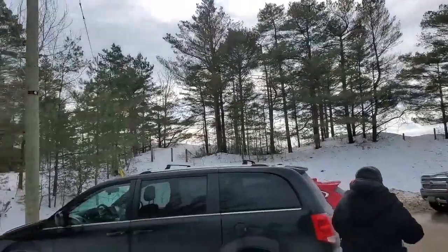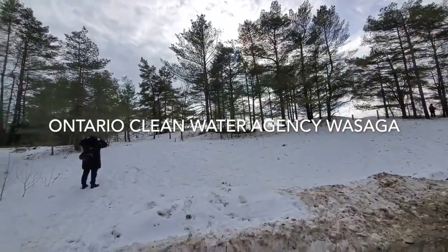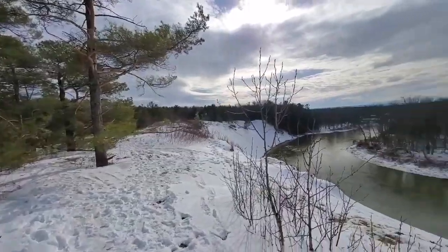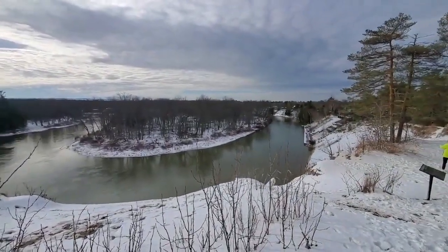So going further north, this is Ontario Clearwater Agency, Wasaga Beach area. I would say this is about 2 hours north of Toronto. This is in the winter time. It's beautiful any time of the year.